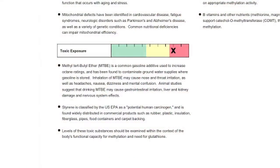So toxic exposure, there are several toxins in this test that are measured directly. And when we get to those pages, I'll point those out. There are many toxic exposures we have. This is not a test for all of those, but this does test for a smattering of toxic exposures.